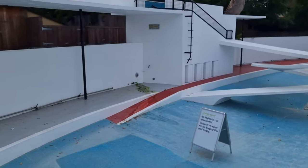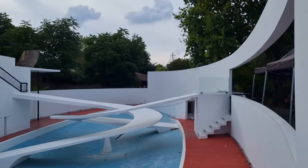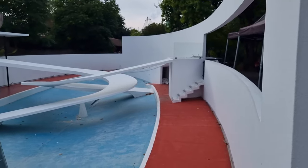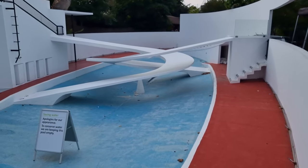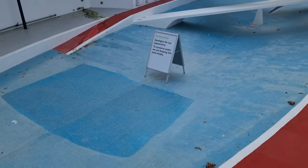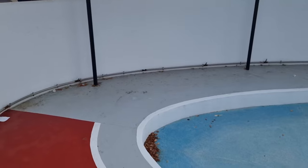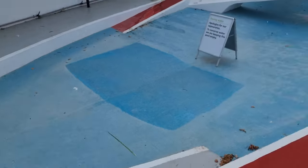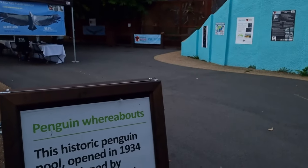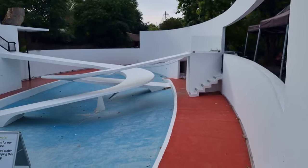Yeah. But I think it's a stark realisation of just how far we've come in that time in animal care, because this is horrendous. Yeah, it's disgusting. You think that's the pool they would have been in, and you can see it's just concrete all the time. I mean, in terms of size, it's not bad for saying it opened in what, 1934? It's bigger than some of the enclosures you would have seen around that time.